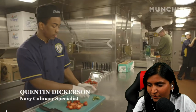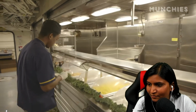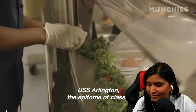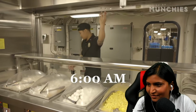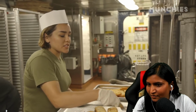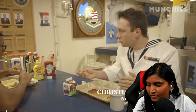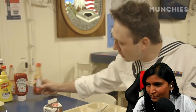Making these strawberries to garnish the front line. I like being creative, whether it's what type of fish am I cooking today, or how do I want to plate things. It allows me to be creative. USS Arlington, the epitome of classic. In about 30 minutes, it's when these people start walking through this line. Food has to be out on the line. Everybody has to eat. Same thing every day as you guys know. It's the same old stuff, but they learn to adapt to it. They learn to get creative. It does get old, but they provide a variety of condiments, so you get to mix and match flavors if you want. Texas Pete, sailor's best friend right there.